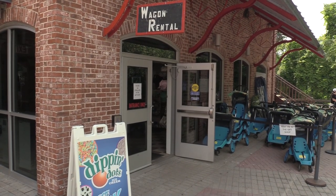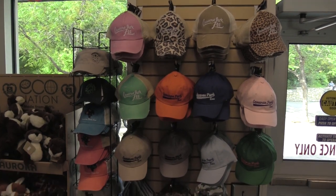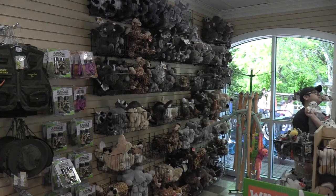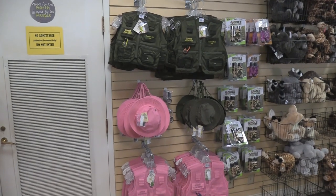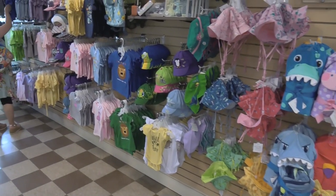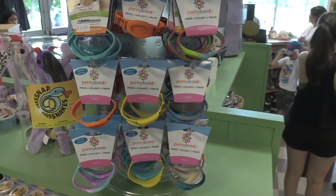All right, so I'm going to show you the gift shop real quick where I got my hat when I first got here. We have a really nice selection of hats. And lots of shirts. Got lots of plush. This is cute. Got Junior Zookeeper for boys and girls. And even got kid-sized hats and kid-sized t-shirts. And these are cool, called penny bands.